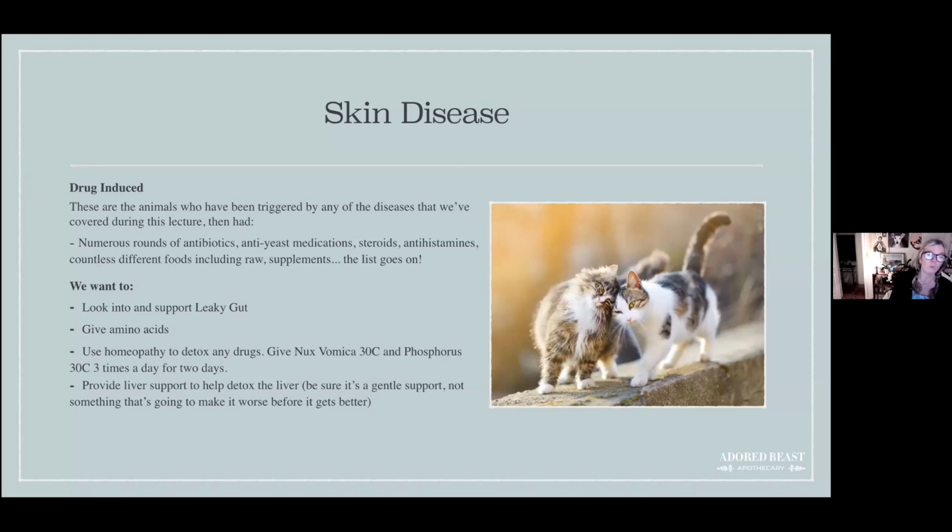That would be my number one thing to tell you to do, because when you have years and years of trauma, gut trauma, you're never going to be able to find a healthy foundation until you heal the trauma of their gut. And that would be my first go-to.